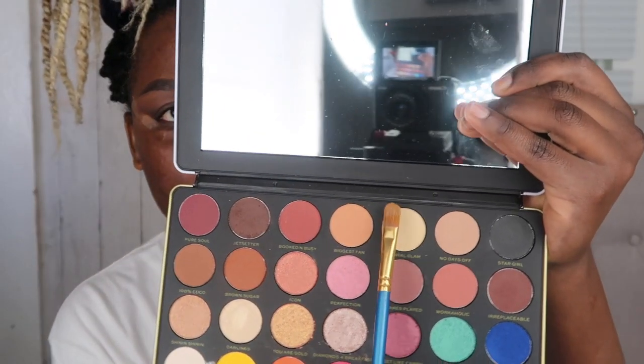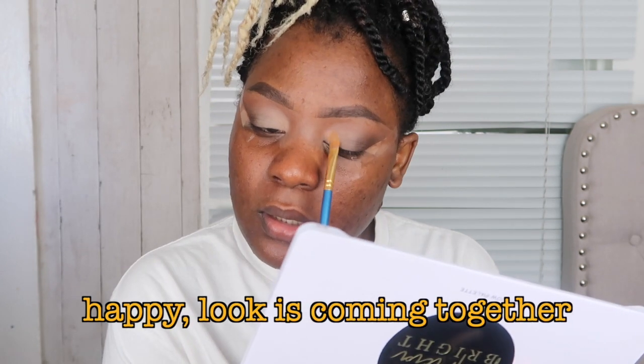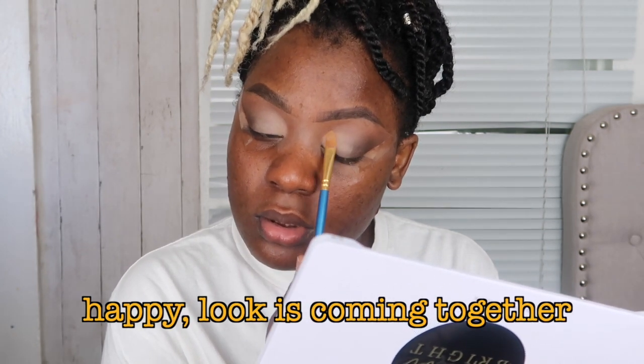I want to add shimmer. Should I add shimmer? I'm gonna do it matte. These two shades, this one and this one, I'm gonna mix them together. Yes, yes, yes.